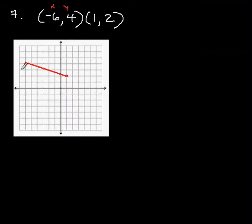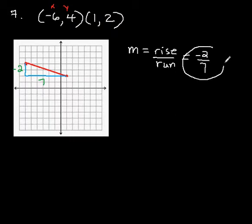And then we're going to make a right triangle out of that. Remember this? So I'm going down 2 and I'm going over 7. So if we write our numbers over, this would be 2 and this would be 7 and this would be -2. So the first thing they ask is what the slope is. Remember, slope is rise over run. So we rose -2. We went down 2. So it's going to be -2. And we ran +7. So that's our slope.